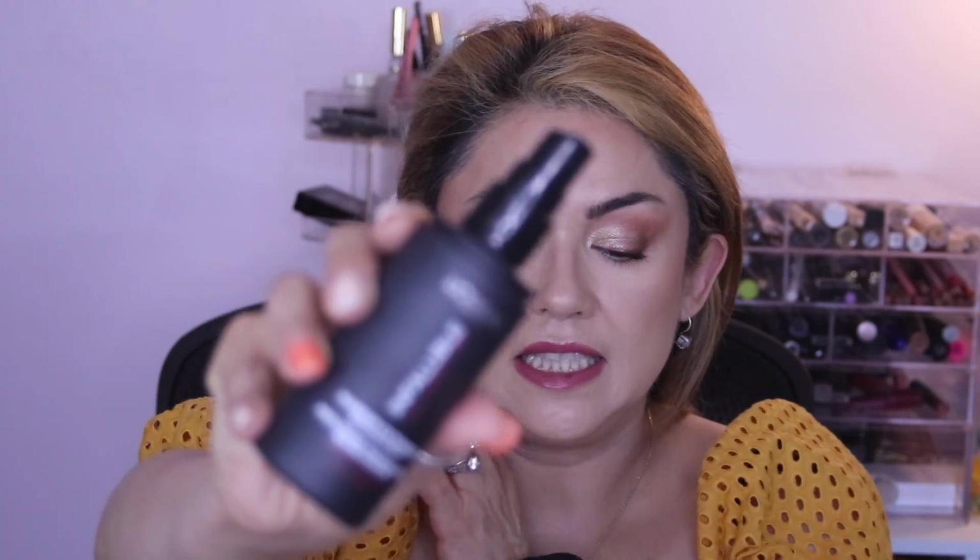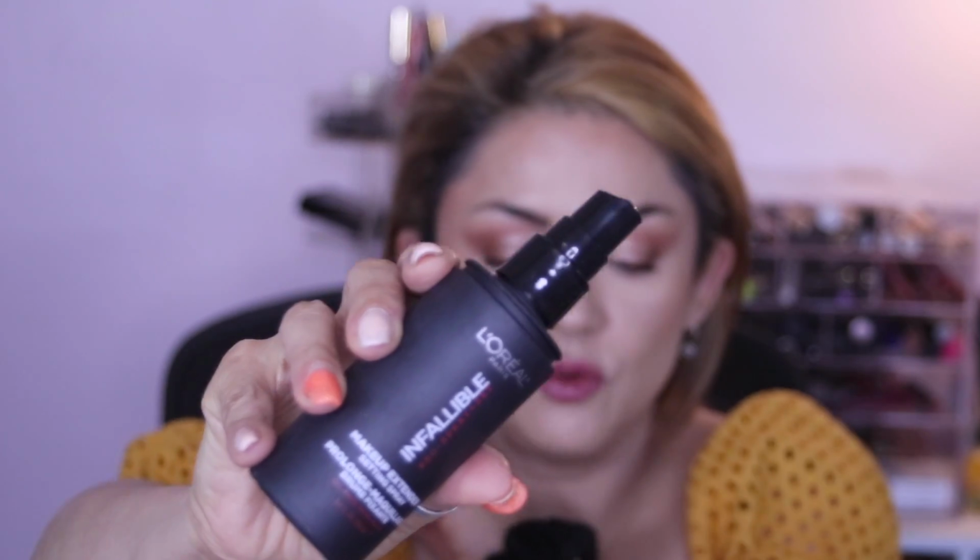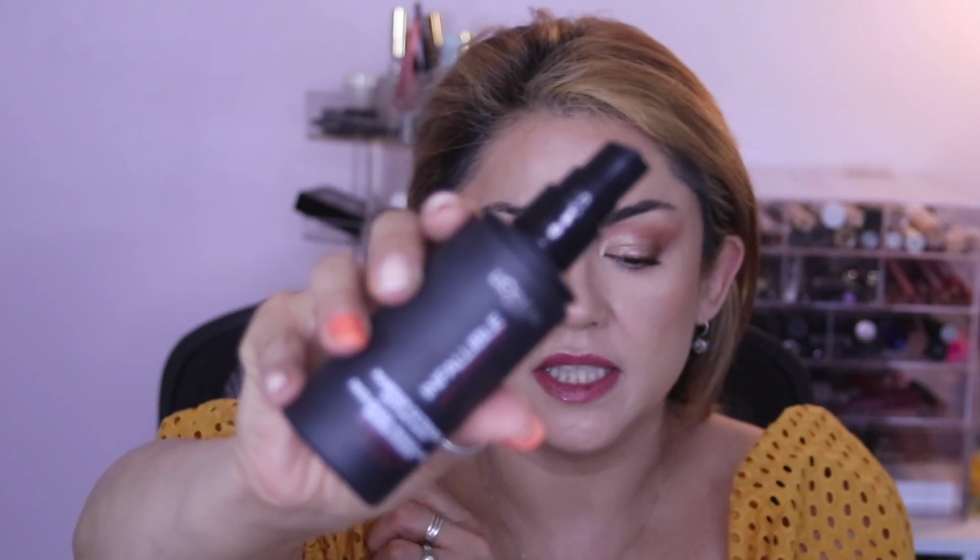Now I am going to finish off with my Infallible setting spray. This is called the Makeup Extender, and it is by L'Oreal. Apparently L'Oreal seems to be the theme of the day. And this one retails for $6.99, and you get 3.4 fluid ounces. It prevents your makeup from cracking, fading, or running. So hopefully that's true. I know all the Infallible stuff is really good.